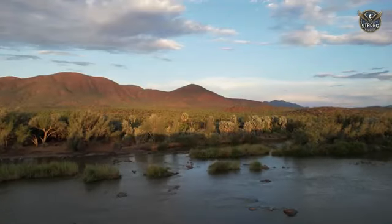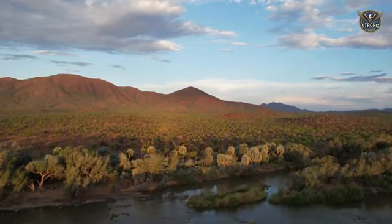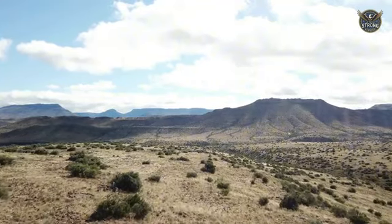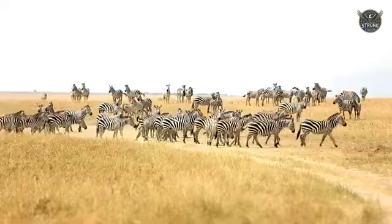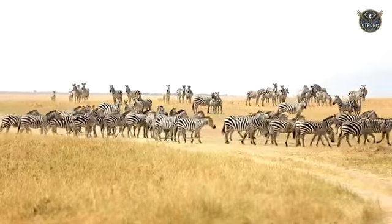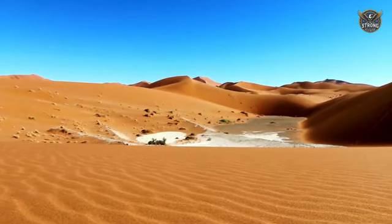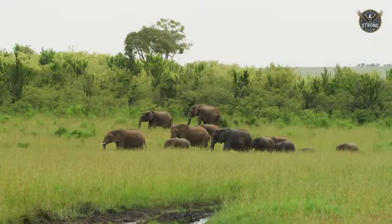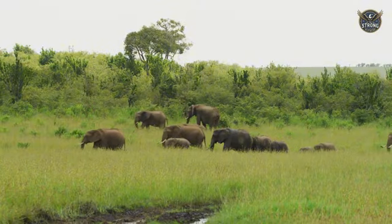The resilient spirit of the Wild South. Southern Africa is a place of immense beauty and contrast, where life finds a way to flourish in even the harshest conditions. From the towering red dunes of the Namib Desert to the lush wetlands of the savanna, this region is home to some of the world's most awe-inspiring animals and landscapes.